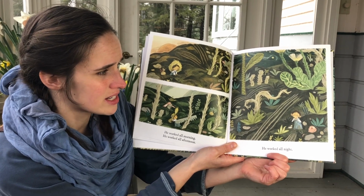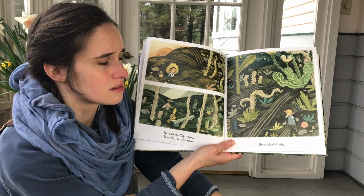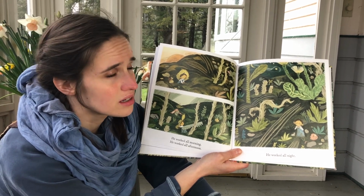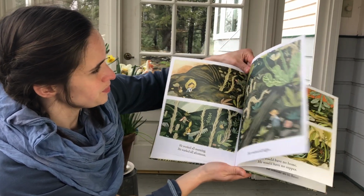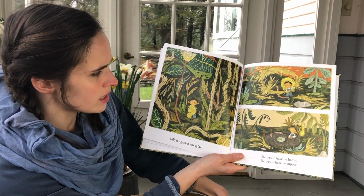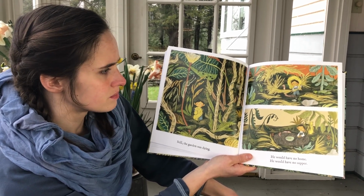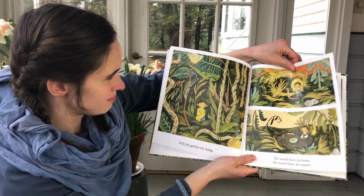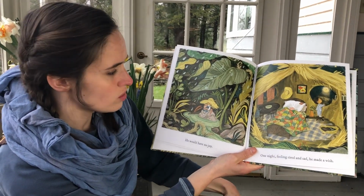He worked all night. Can you see his face? He's going like this. So tired. Still, the garden was dying. He would have no home. He would have no supper. He would have no joy.